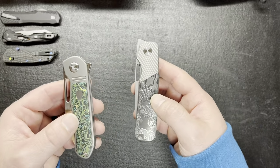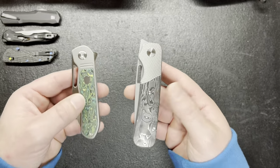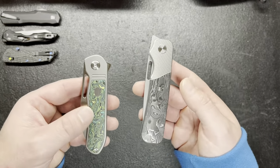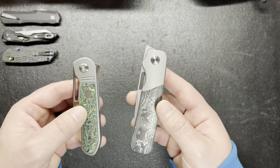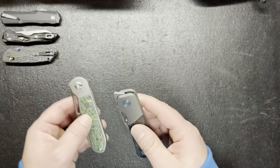and see which one I liked better. Let you guys know which one, if you decide to get one of these, is more bang for your buck. I think they're both great knives and they're both really nice, but I do have the one I think I like a little better, and I'll get into that.